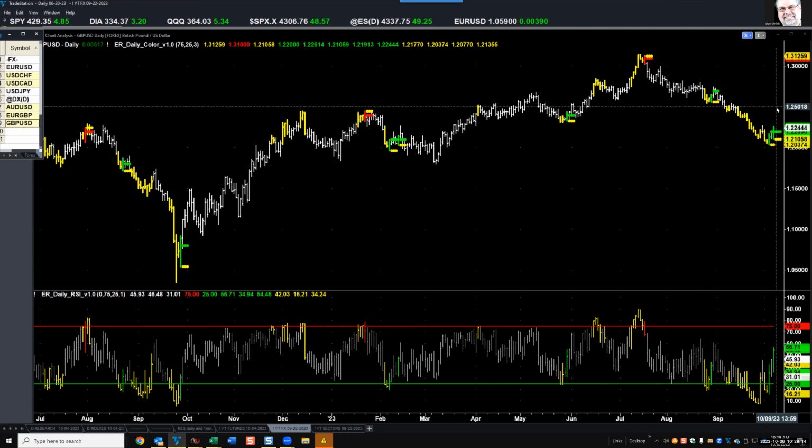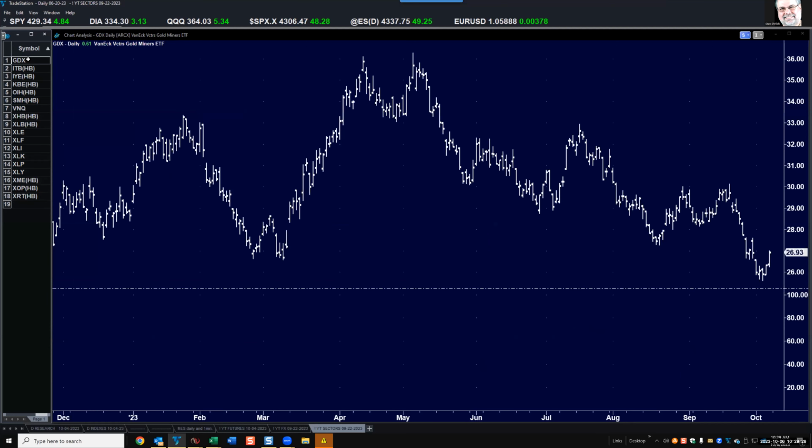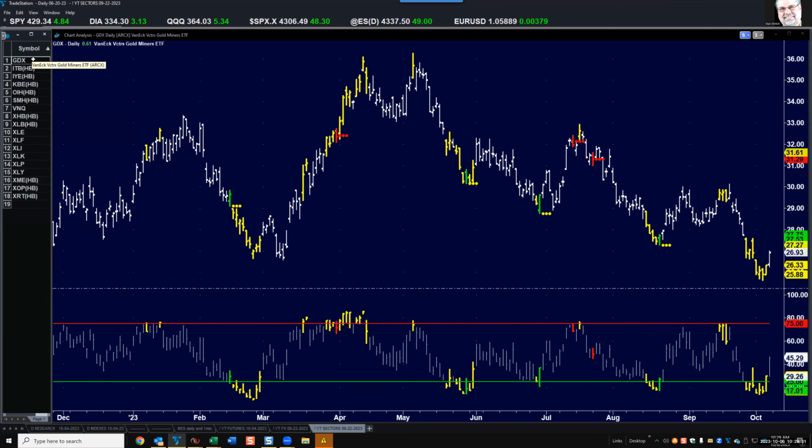Probably back up toward 1.25. And let's look lastly at sectors. I'll go through it pretty quickly. Oversold condition, probably going to rally at support for the, what is this? The S&P retail. And I'm going to jump to the top of the list here. GDX, and this is gold. We're turning up. No shocker. We're getting buy signals in the futures.